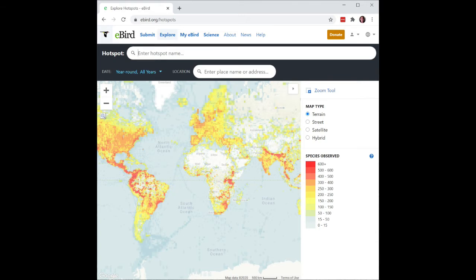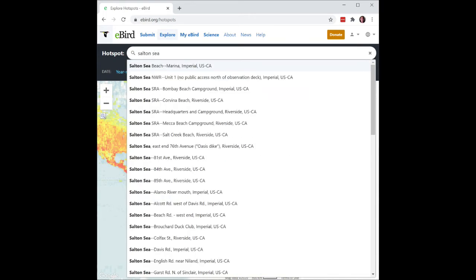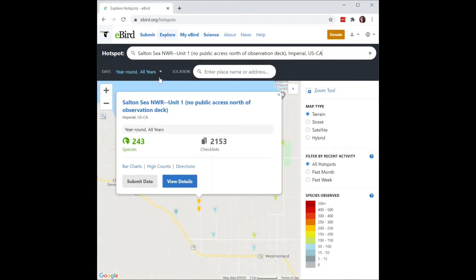So let's pretend that I'm taking a trip out to the Salton Sea. And I can go into the National Wildlife Refuge, Unit 1. It gives me a map. It shows me where it is. It also will give you directions so that you can get there. And I'm going to view the details at that particular spot.